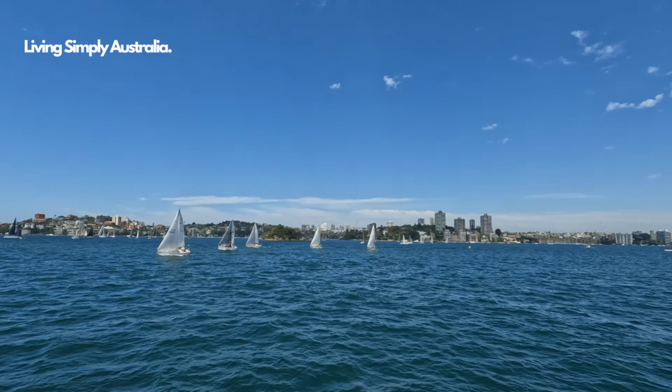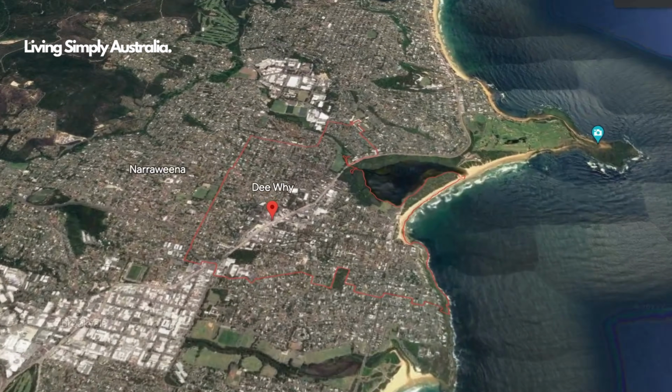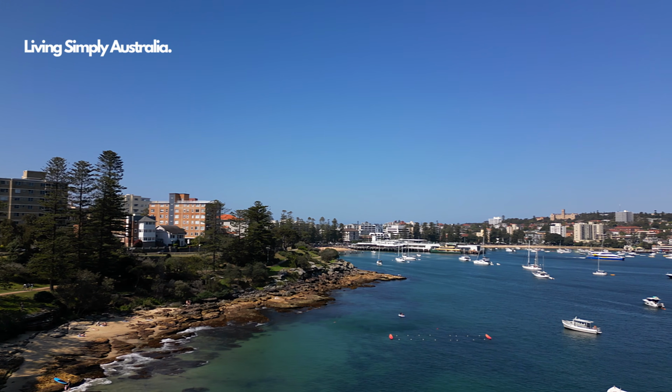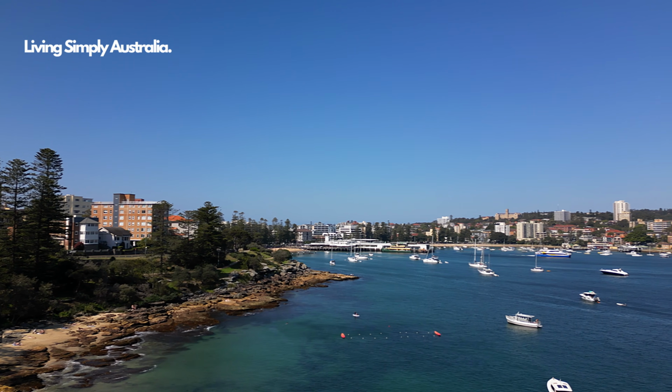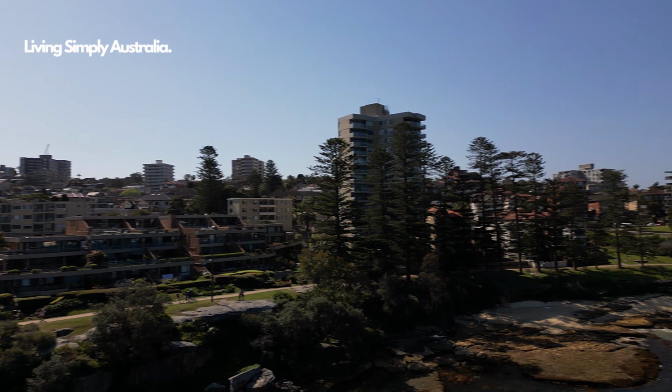Now, if you travel past the Sydney Harbour Bridge, you'll find Sydney's northern suburbs, such as Manly, Dee Why, Palm Beach. These suburbs, again, because of their proximity to the beach and the coast, tend to be pretty expensive. But of course, they're beautiful.